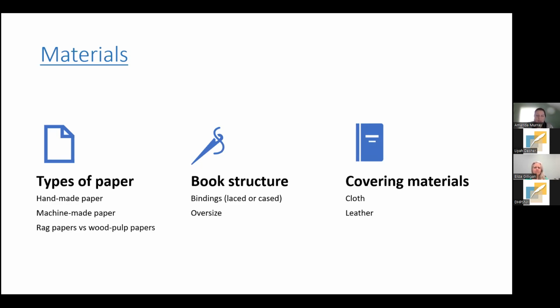And so Eliza, when we last talked, you were telling me about how the type of paper, the type of construction, and the choice of covering materials can affect the stability of a bound volume. So I was hoping that you could speak to that a bit more for everyone here today.